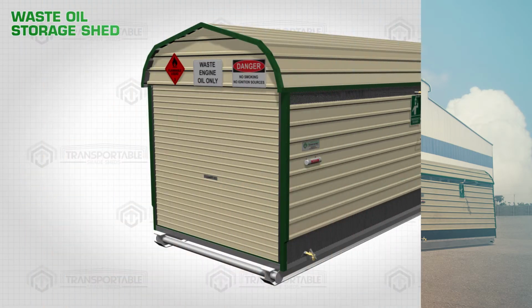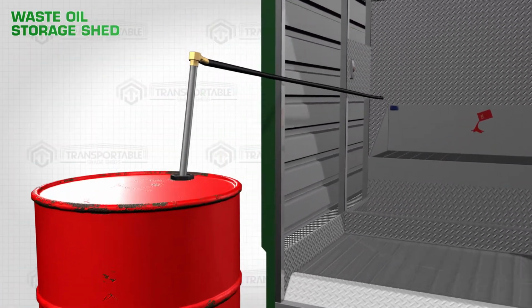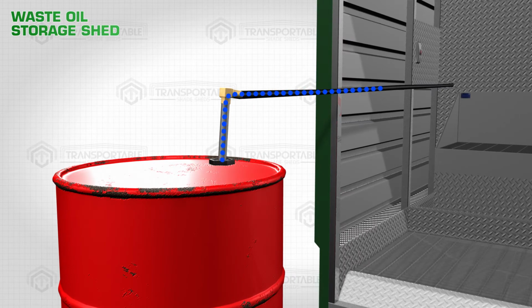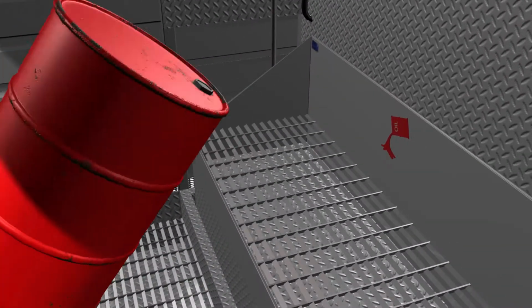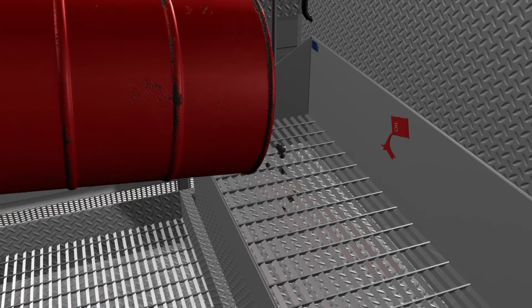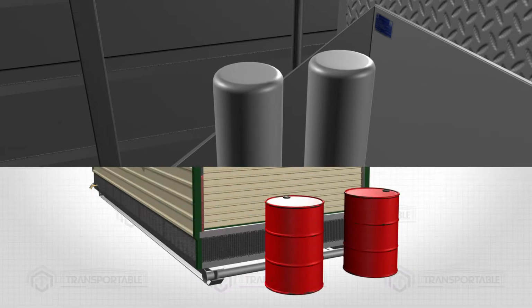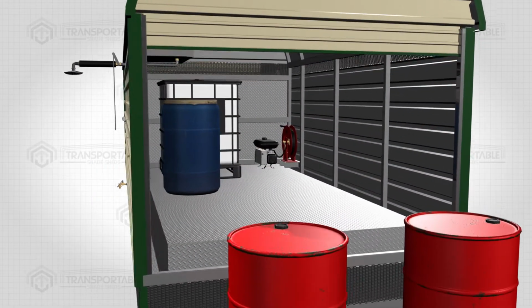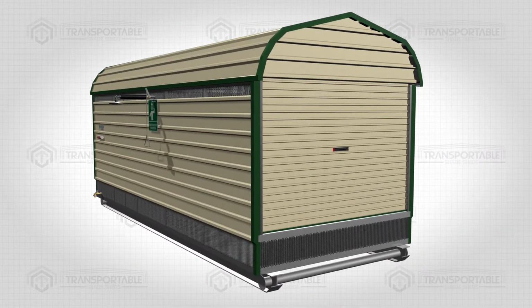operations. The versatility of our waste oil shed allows for vacuuming of fluid from storage tanks, drums, or totes. It also features a decanting area, which allows containers and oil filters to be drained safely into the bunded area of the unit. Additional oil containers can be stored at the back of the storage unit, so that it can be recycled or processed later.